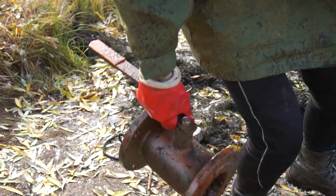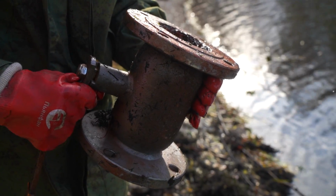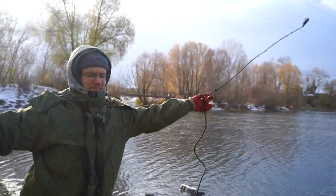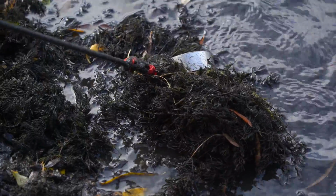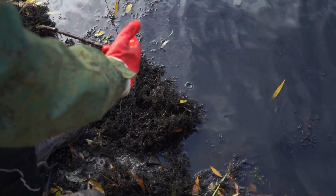This thing is very heavy as well. Whew. What could it be? What could they transmit in there? Maybe it was used for water, or maybe for, I don't know, heating up everything. Maybe electricity, who knows? Okay. Yeah, I heard the sound. It's slipping because of algae again. Okay.